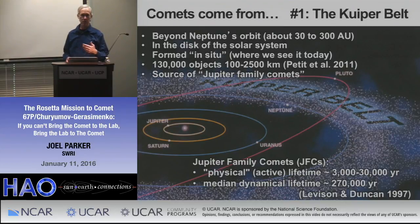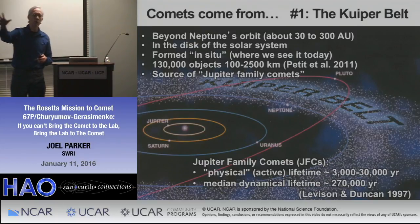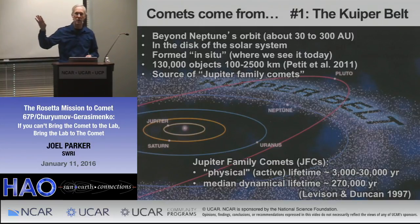The Kuiper Belt is the source of these things that we call Jupiter family comets. Comet 67P is a Jupiter family comet. These objects get perturbed, get pulled into the inner solar system, and Jupiter is the king of the solar system, at least as far as the planets are concerned, and controls those orbits. So a lot of these objects have orbits controlled by Jupiter, called Jupiter family comets. Eventually, they either get thrown further into the solar system and then break apart or are destroyed by too close passes to the sun, or they get ejected.